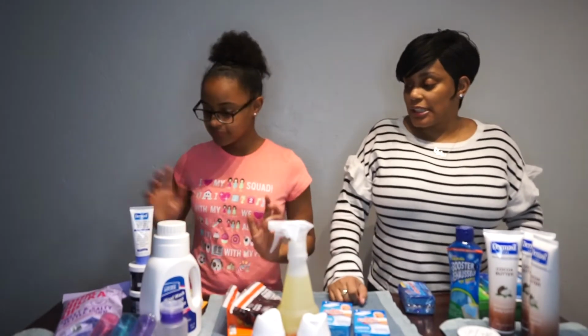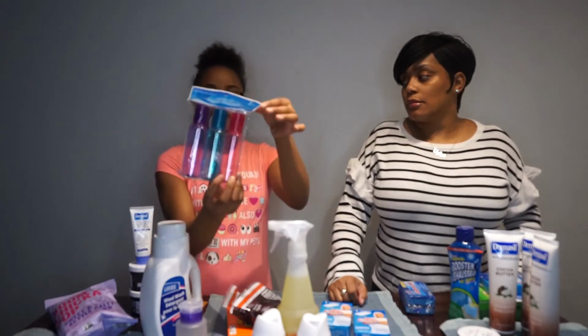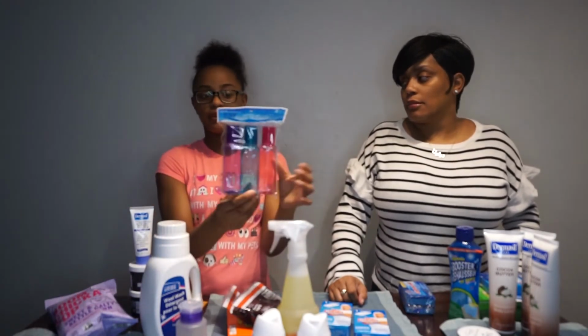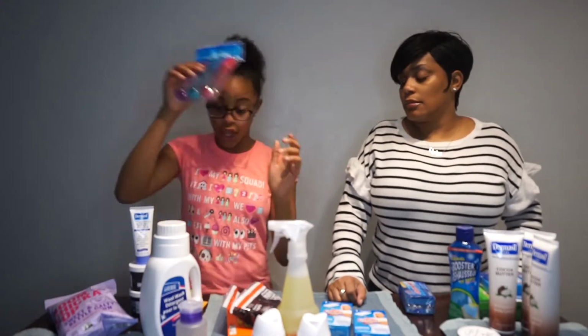Show me a travel set. When I run out of bottles to keep things in, like soap or whatever, I use these so I can just easily pack them up and go.